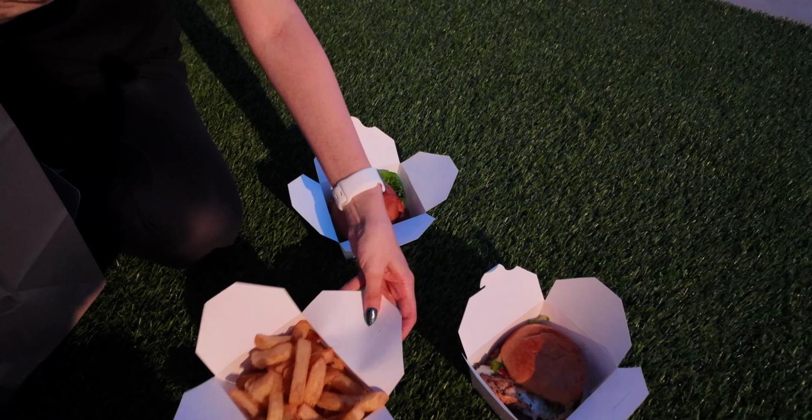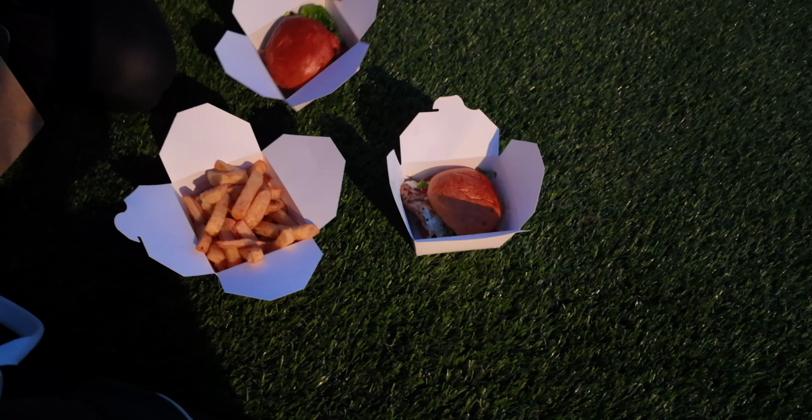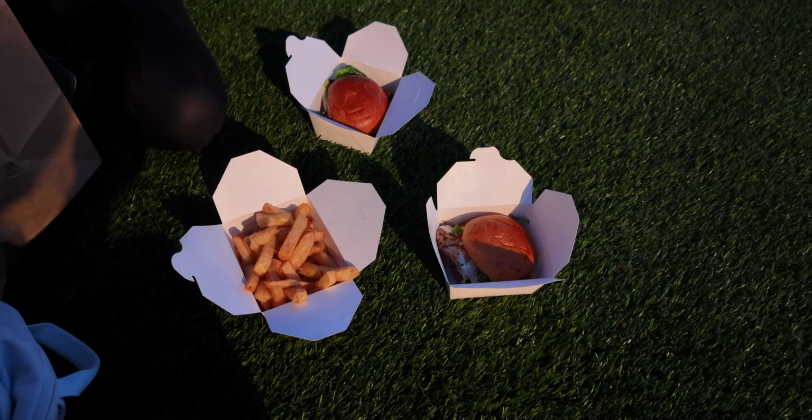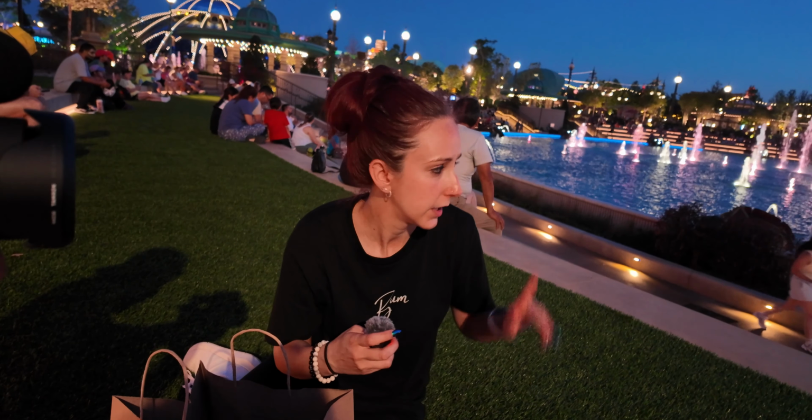All right, so we have the pub fries, the spicy chicken sandwich, and then the Big Bang burger. You can also eat this inside the Meteor Astropub, but it's 8:45 and they're getting ready to close, even though they're open till 9. And we're wanting to eat it in front of the show.